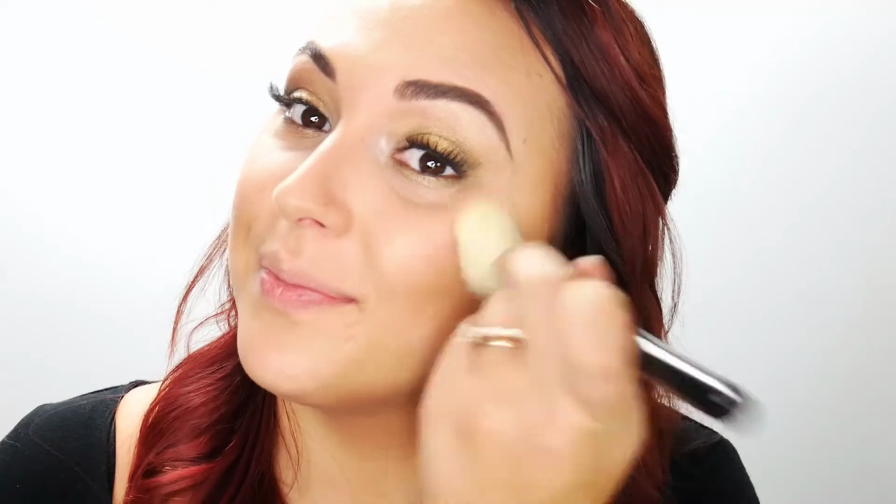This is very pigmented, so don't use a lot. So my eyes are sparkly enough for the whole world, let alone my whole face, but I'm still gonna use a highlighter. So I'm going to very sparingly use a Becca highlighter.